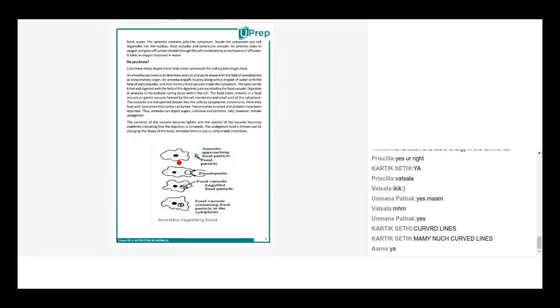This is the pseudopodia. This is the food. It is coming close to the food. The moment the food comes closer, it extends both of its sides, the pseudopodia, and it creates a circle, surrounds it, and forms the food vacuole. Yes, it is the food vacuole.